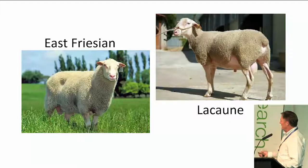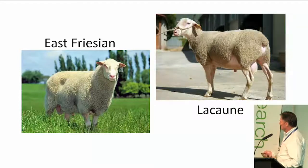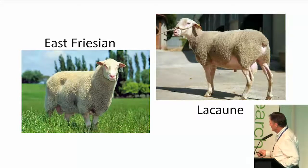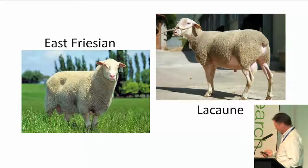And then we have other options like the Lacaune from France, which we believe has a lot to offer in New Zealand. Various features. You see how clean they are underneath here. That's not shorn, that's just the way they are. There's a number of different advantages they have. The single teat for rapid milking isn't actually one of them, it's a ram, this one here.